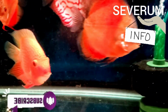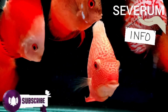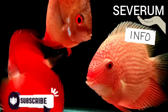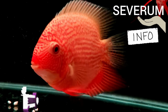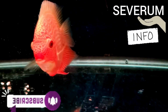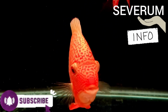You can keep them with a lot of calm cichlids. Also, you can keep them with some other cichlids, as long as the Severum can handle their own. They don't bother anybody, but if a fish tries to put up a fight, they'll push back. Because in my 350 gallon, I have them with lots of different fish: Oscars, Vieja, Brashar. What else is in that tank?